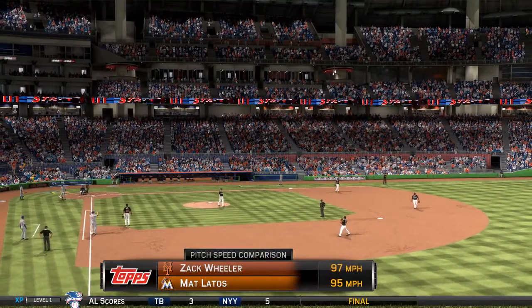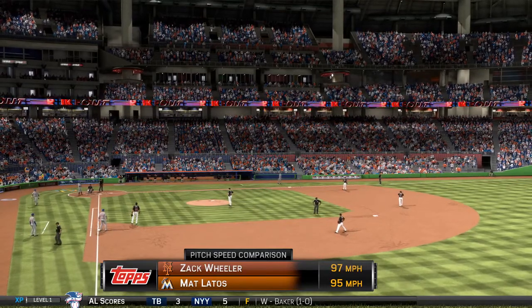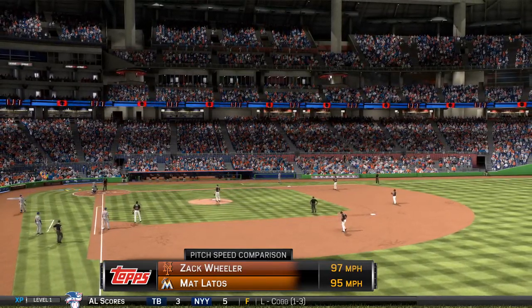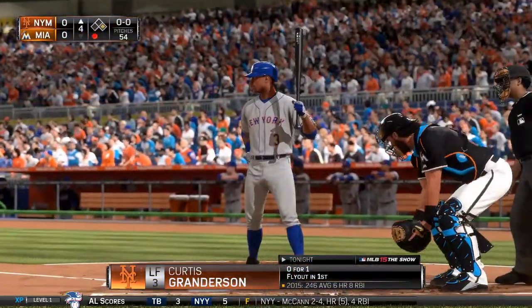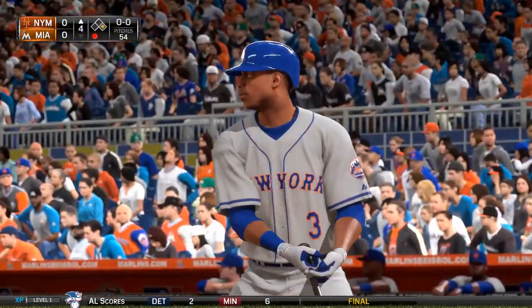So with a runner at first and one gone, time to bring in our pitch speed comparison for these two starters. And both guys are throwing the hard stuff so far. Top speeds of 95 and 97. Curtis Granderson will dig in here. He flew out his first time around.